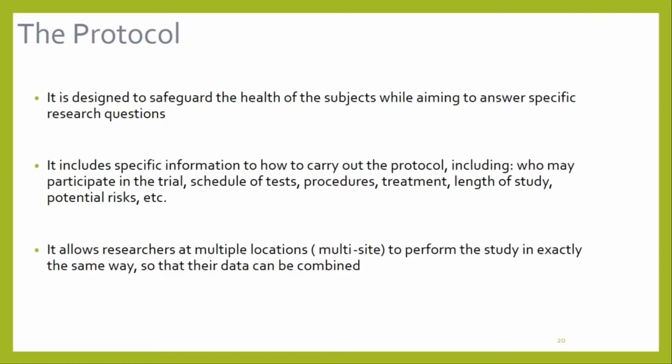So the protocol is designed to safeguard the health of the subjects while aiming to answer a specific research question. It includes specific information on how to carry out the protocol, including who can participate, schedule of tests, procedures, treatment, length of study, depending on what the study is, right? It allows researchers at multiple locations, if it is a multi-site trial, to perform the study in exactly the same way so that their data can be combined.